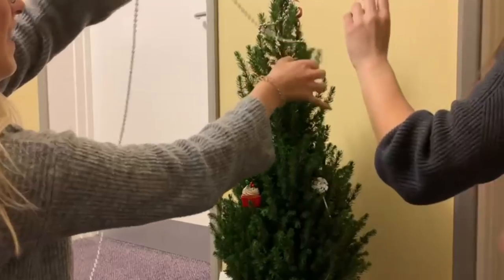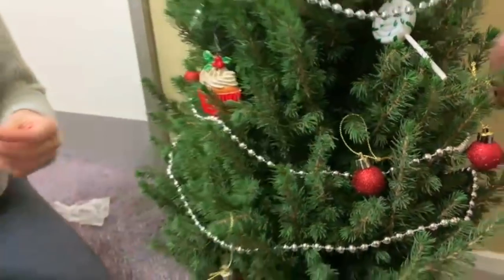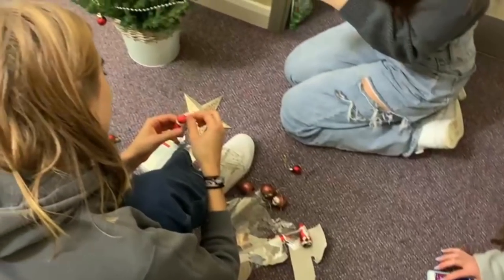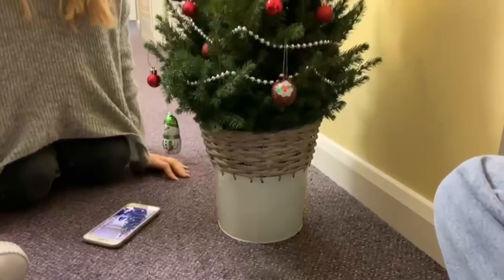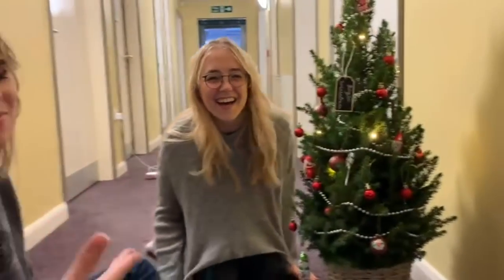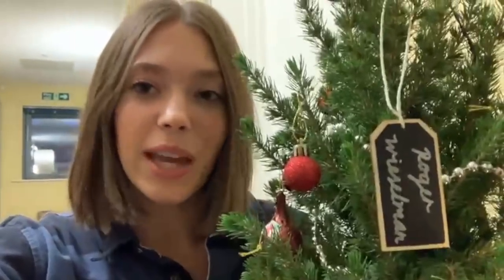So this is where we're gonna put the tree and now we have to decorate it. This is our Christmas tree and his name is Roger Weaselman, which is just a random name we gave the tree. Merry Christmas!